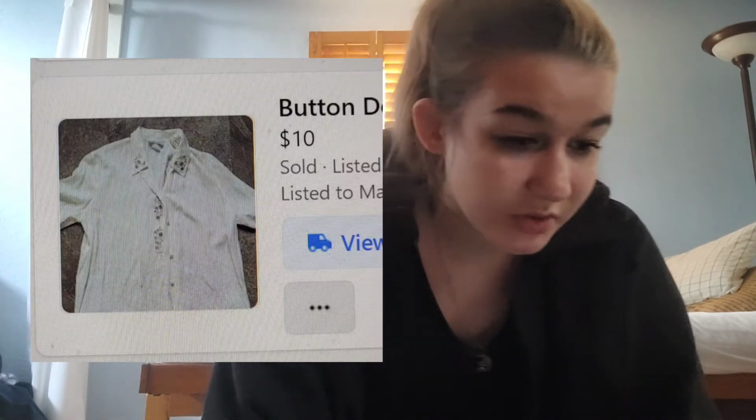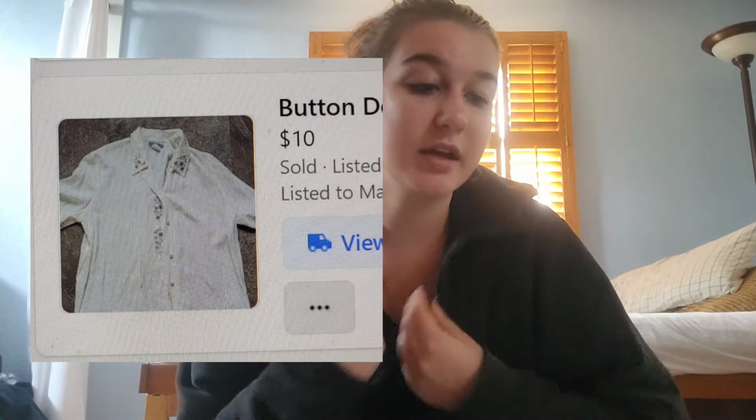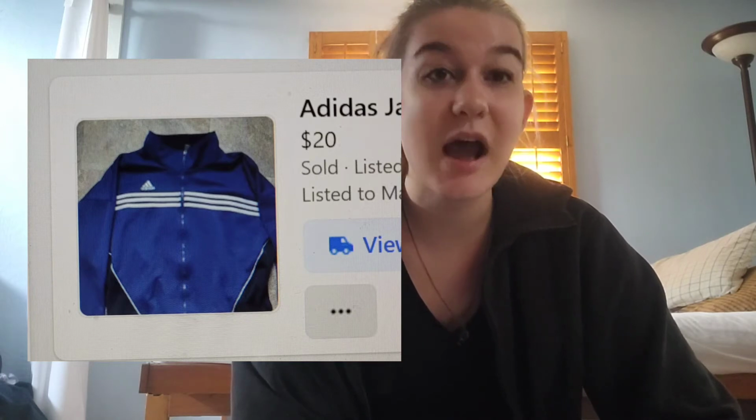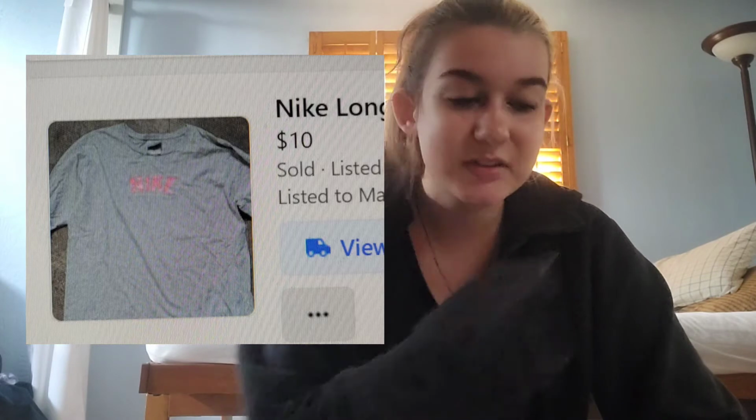Button-down vintage blouse sold for $10. I think the embroidery floral, I think tiny floral is better than the big, huge floral to pick up. This Adidas jacket sold for $20. I think this was a good thing. Outerwear sells really well. Nike long sleeve shirt sold for $10.